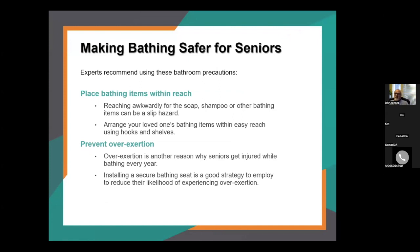Place bathing items within reach. Reaching awkwardly for soap, shampoo, all these different types of things can cause a fall. Arrange your loved one's bathing items within easy reach using hooks and shelves. Bring that towel closer to the shower so they don't have to reach so far for it once they're done. Things like that will definitely help. Having all of their shampoo and soaps and items close at hand so they're not moving around as much is very important.